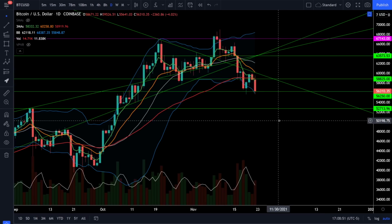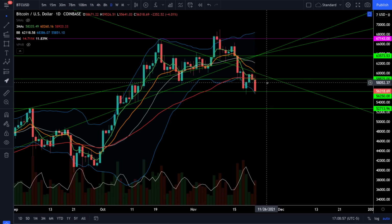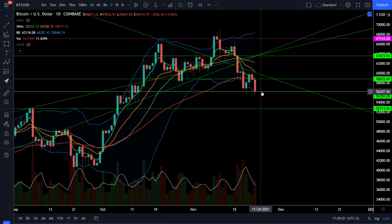On Bitcoin, we're currently down about 4%, and we do look like we're testing that support level at 56,000 yet again, and we're still below the 50 EMA. So on Bitcoin, I suggest staying bullish at 56,000 or 53,000, but if we break below 52,000, I think you need to get a lot more cautious because Bitcoin could be coming down a lot lower. So right now, I still think this is a buy the dip opportunity as long as we're above 53,000.